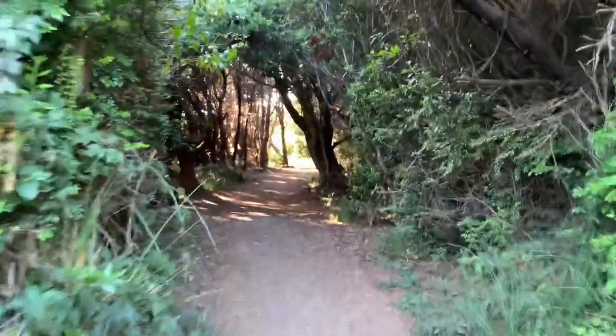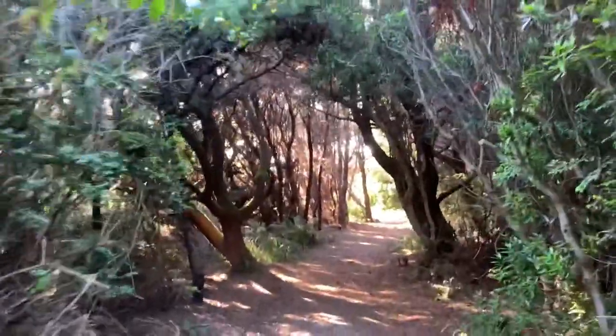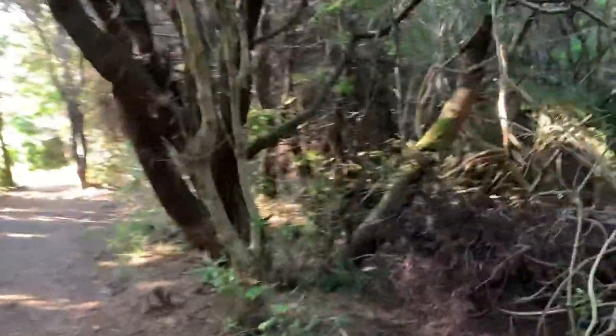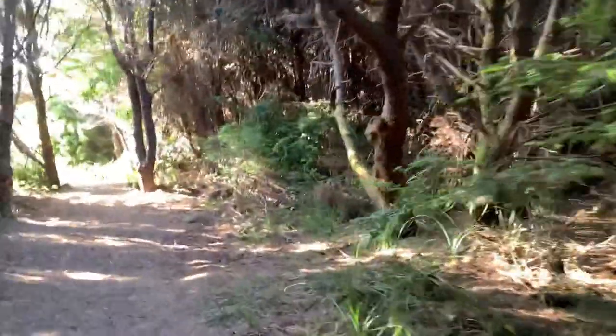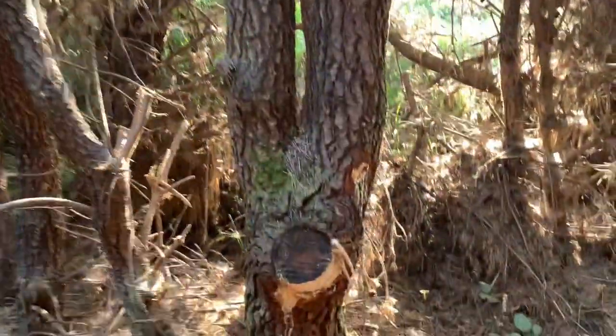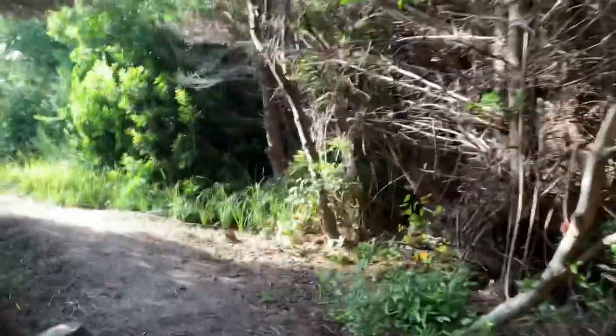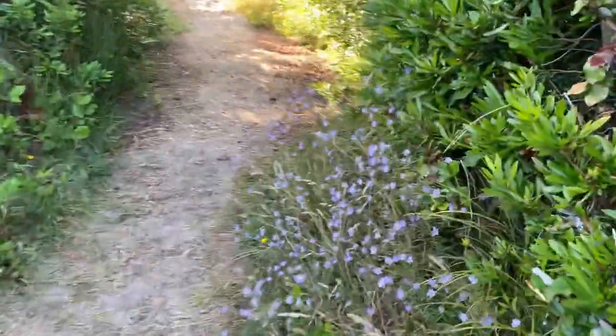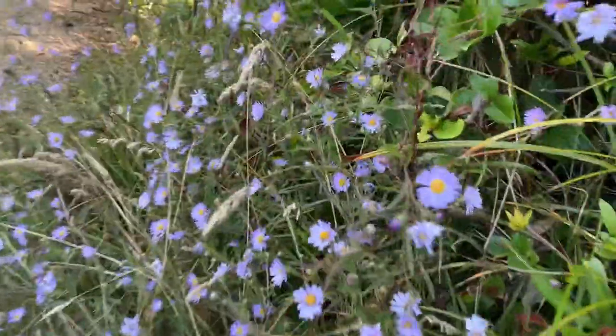Getting closer. Oh, this is cool. Little canopy. Neat. Love this dense canopy right up against the shoreline. Really neat. I guess, I don't know, are these cypress trees? Some kind of conifer. I don't think they're cypress. Somebody can tell me what kind of tree that is. They've got needles, so. Yeah, some wildflowers. That's neat.